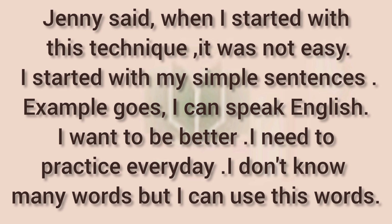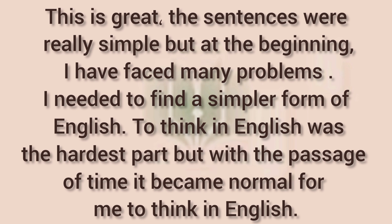Jenny said, "When I started this technique, it was not easy. I started with simple sentences. For example, I can speak English. I want to be better. I need to practice every day. I don't know many words, but I can use these words. This is great." The sentences were really simple, but at the beginning I faced many problems.